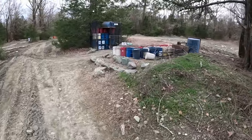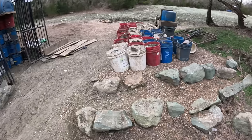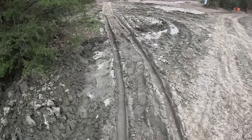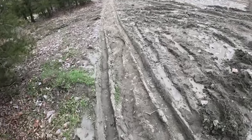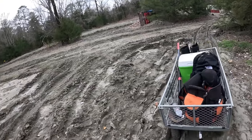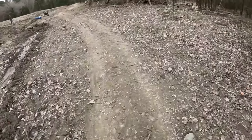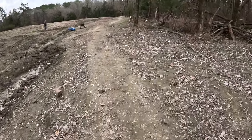Oh, looks like Dave's back. Here's all his buckets he's gonna wash today. Nice little road he's got here. Take his road. A little muddy down here. Got a nice little road. Makes it easy to get around.